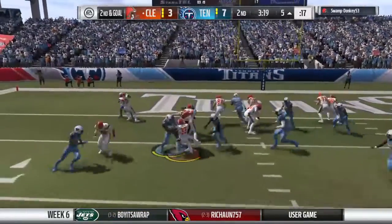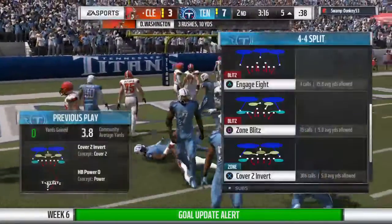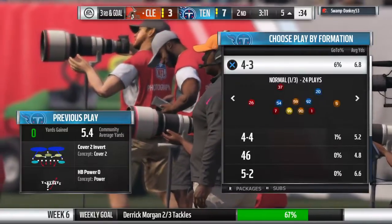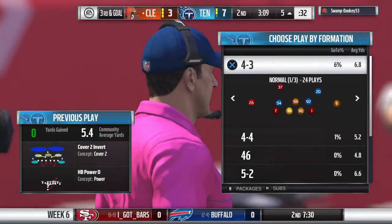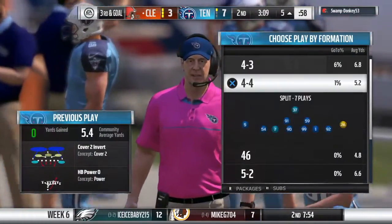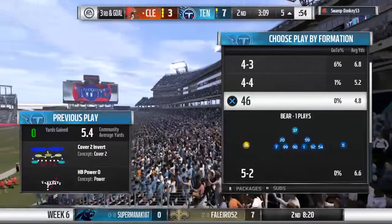On 2nd down, Washington. And he'll get this one back to the 5-yard line, but no further than that. No gain on the play there. They're going to need to come up with something better here on 3rd and goal. Now another timeout here called by the Titans. That's their 2nd, so they'll have 1 remaining here in this 2nd quarter. We'll be right back.